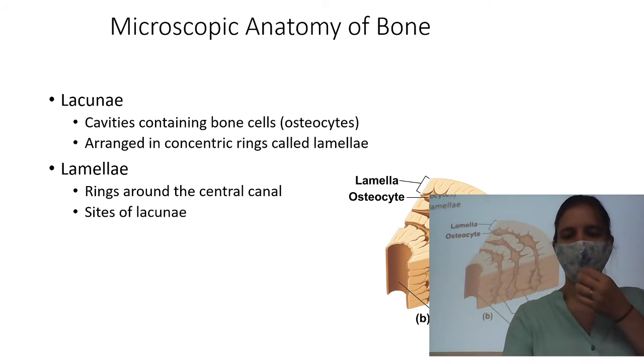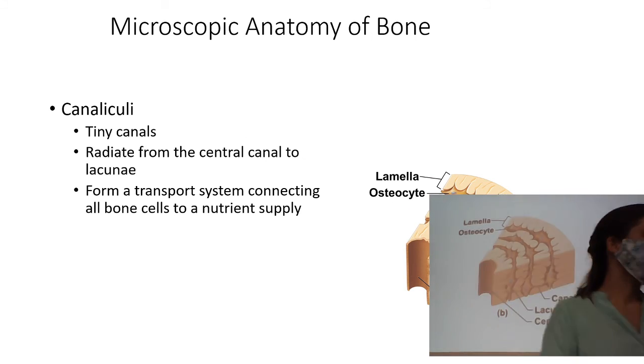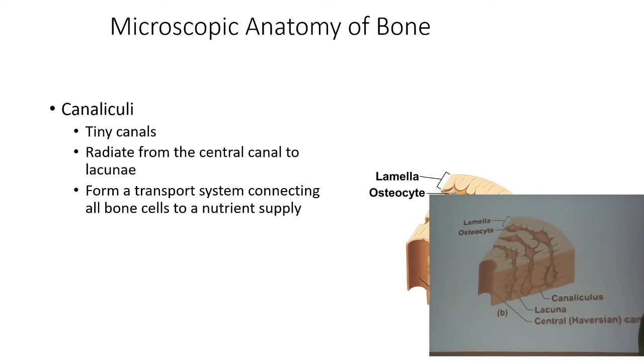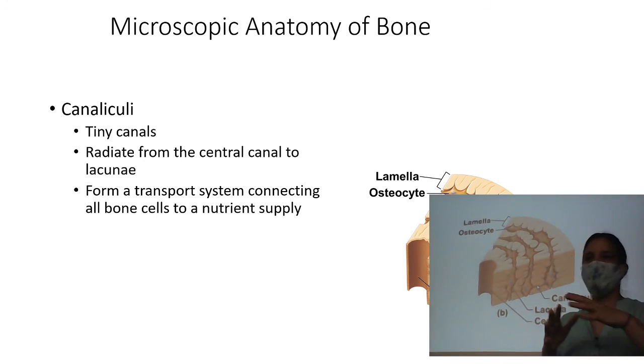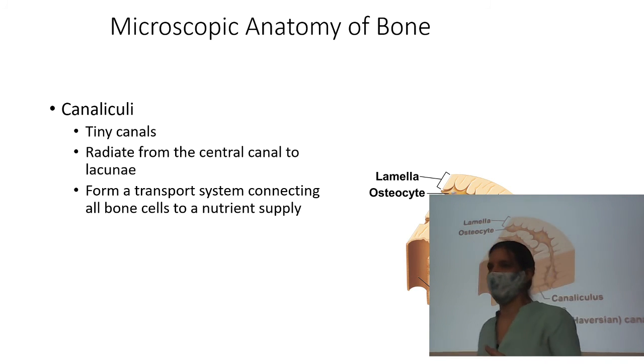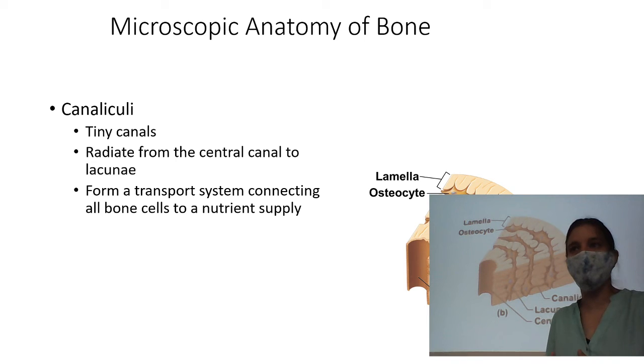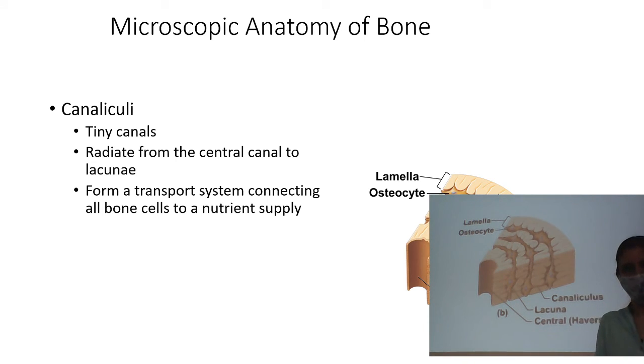All right. And then you have these little tiny canals, like right here. They're going to form a transportation system, and bone cells get to be connected, which is interesting. Bone tissue is a tissue. It gets to talk to each other. Like other tissues, it's not dead. Okay? It's calcified, yeah. But there still is communication amongst it.